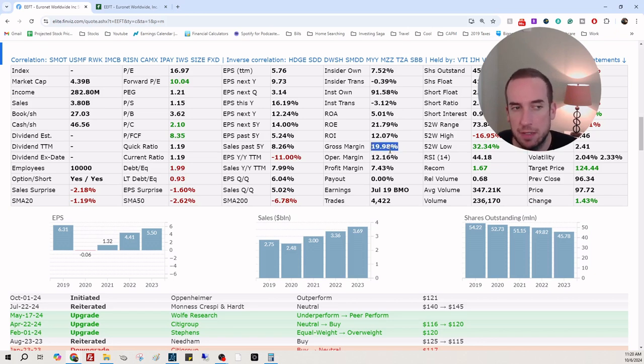Let's take a peek down below. Again, they are profitable. I could see them offering a dividend in the next like 5 to 10 years if they continue doing so well. Very low float stock. This is just absolutely gorgeous. This is something I would jump into for sure.